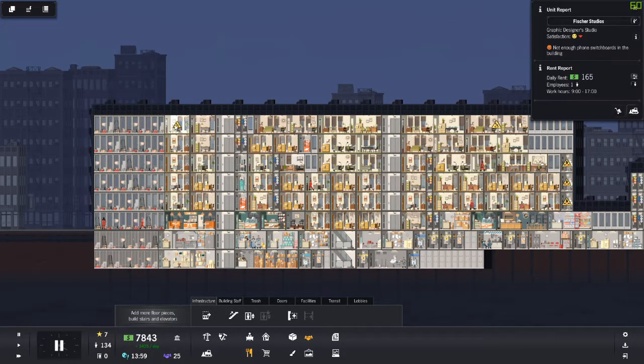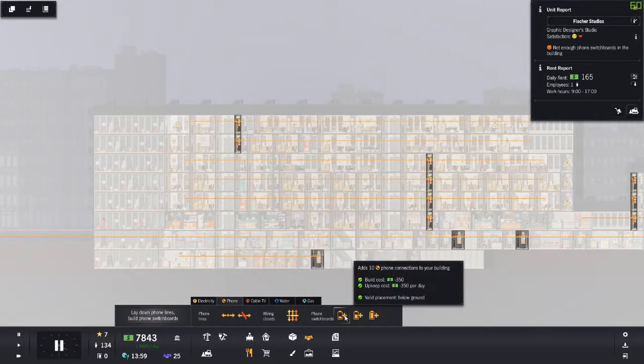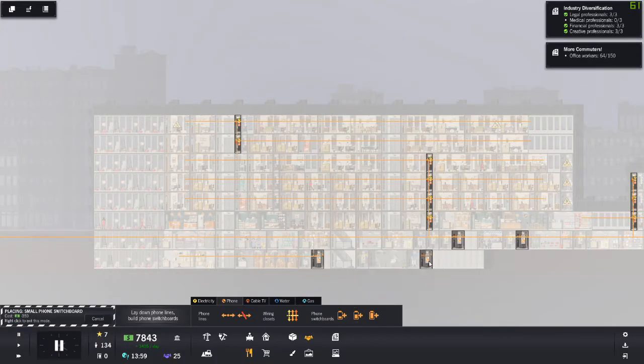Oh, we've got somebody up here not being satisfied, not enough phone switchboards. Okay, so we're out of phone capacity, so let's go to phones. Okay, let's add another small one. That will automatically connect up, give us an additional 10.